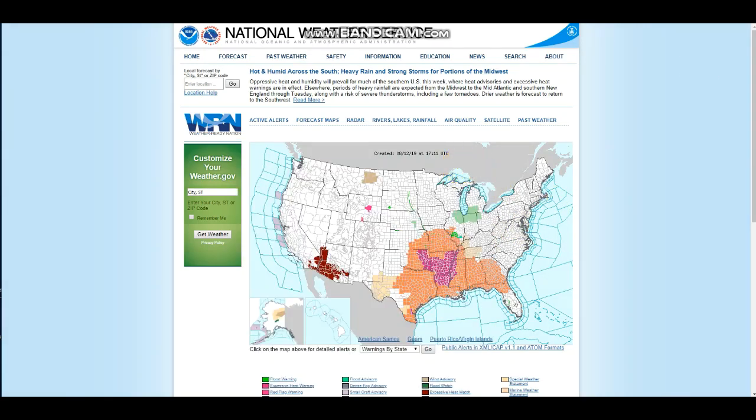I want to keep recording, so let's go to the drawing mode. High pressure, right there. You can see all of these areas are in a warm spell. They have heat advisories because it's very warm. This will get pushed out by a cooler blast of air.